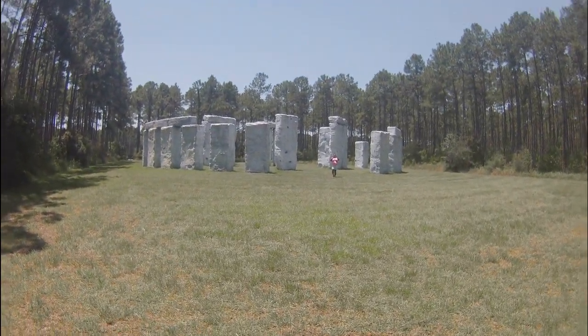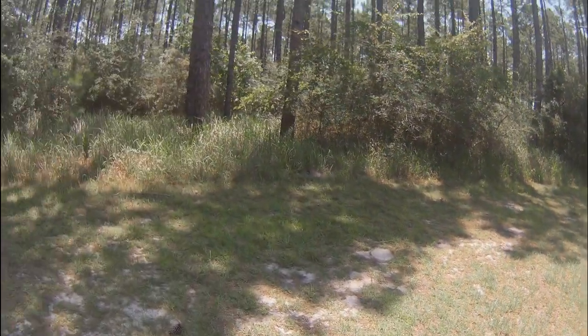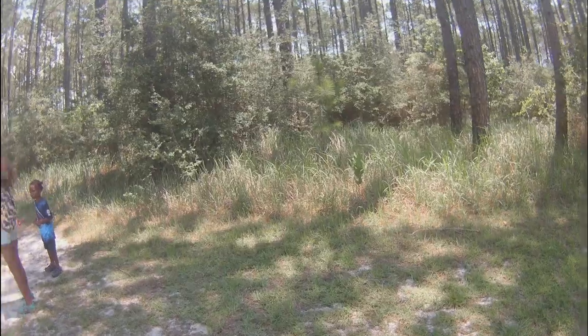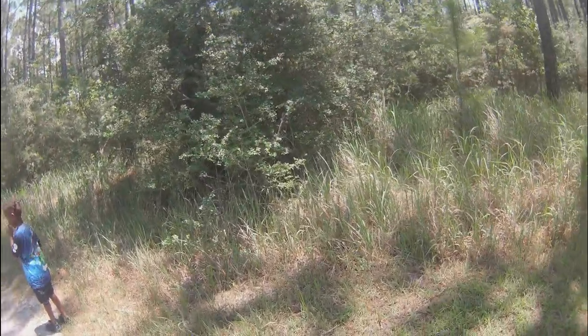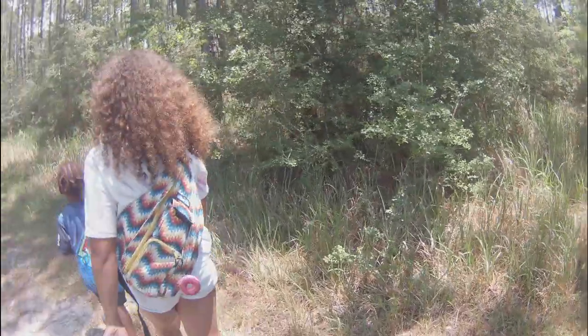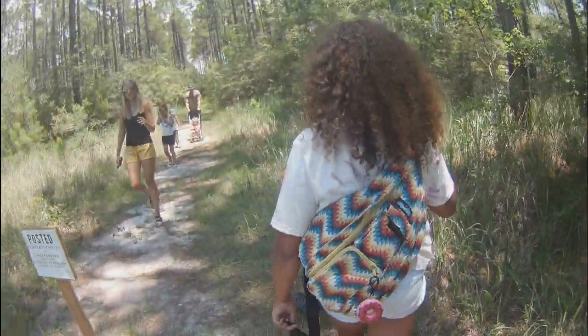That's just fascinating, huh? I mean, it's a fairy tale adventure. Find the alien landing site, then keep walking down the trail through the woods until you find the dinosaurs. And then once you get past all the dinosaurs, you gotta find the giant.